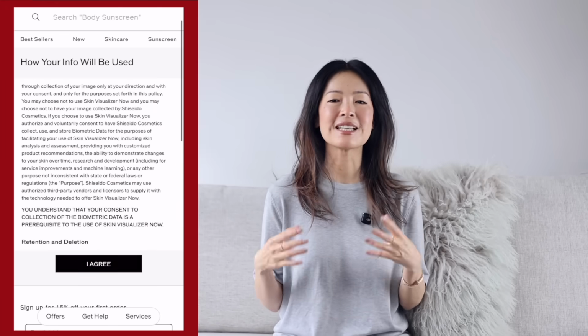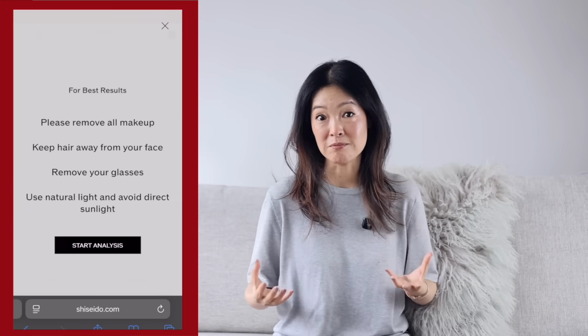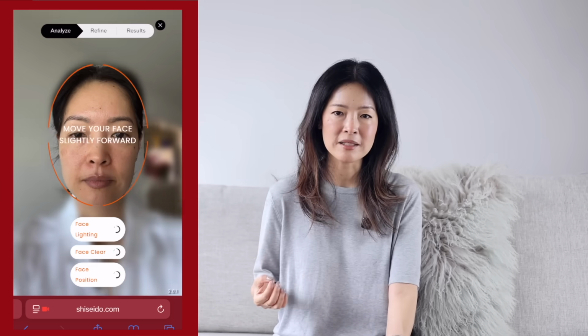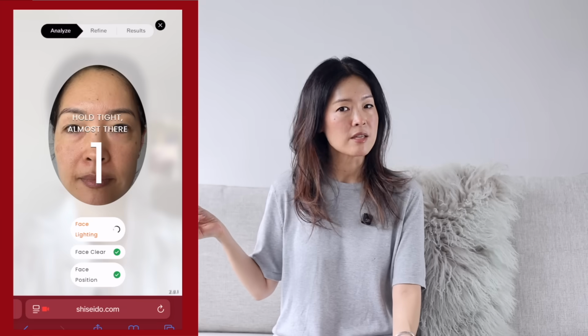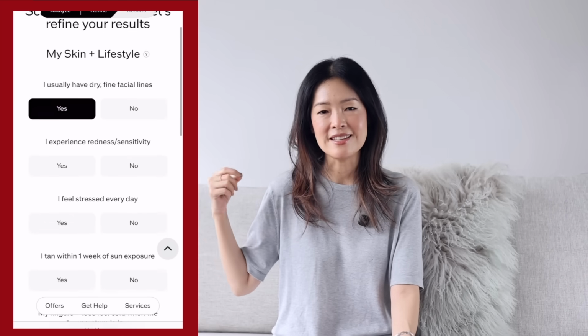For this, you want your skin to be clean and free of makeup or skincare. It's just your raw skin. Make sure you're in some good natural lighting. I'm standing in front of a window for this. And then some supplemental information. Yes, I do have some dry, fine lines. And yes, I do have red, sensitive skin.